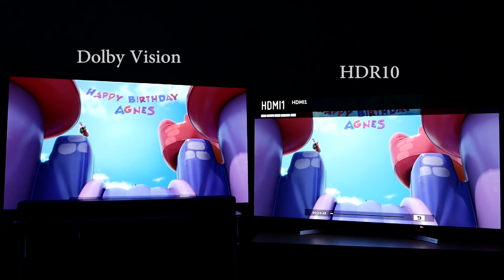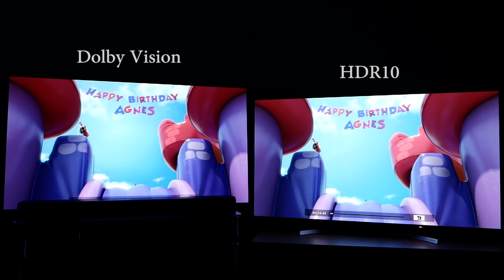HDR10. Right, so what we want to pay attention to is the blue sky, and usually a tonally uniform background in animated films tends to show up the polarization artifact or banding that is inherent in the source. And if you pay attention to this area here, I don't know whether you can actually see it from the camera, but according to my eyes, the Dolby Vision version showed slightly less polarization. So the gradation is slightly smoother in this blue sky here compared with the HDR10 version on the right here.